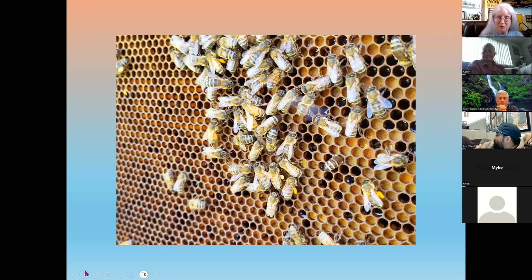I'll get some pollen pictures though. There's just so much. When they collect pollen, sometimes they put the tiniest bit of nectar or honey on it, and that sort of preserves it for a little while.